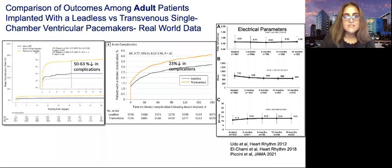So I know this is a busy slide, but this slide essentially summarizes all the published data from the pivotal Micra trial, the post-approval global registry trial, and the Medicare longitudinal study in adult patients. And all these studies have demonstrated a significant reduction in complications compared to transvenous cohorts, along with excellent maintenance of electrical parameters at 6 and 12 months of follow-up.